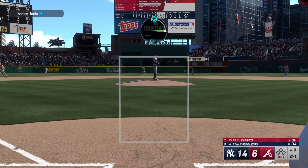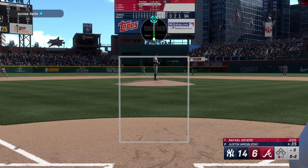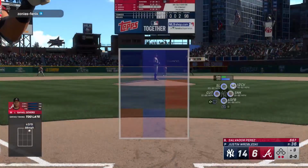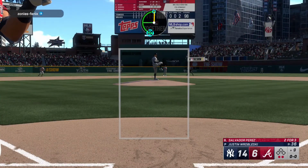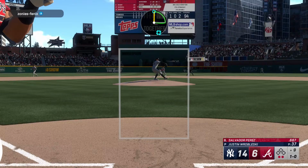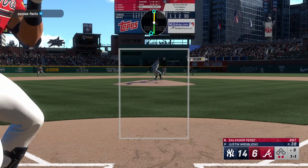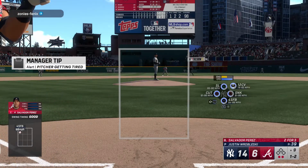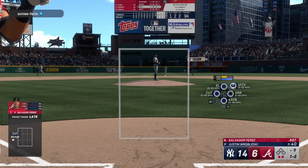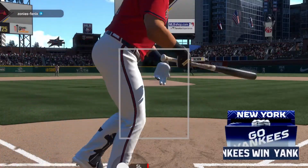Rafael Devers now in the box, comes up empty with a swing there. Swings through it for the K. And they're down to their last out. Salvi steps into the box now. Just off the inside edge. And a strike on the outside edge. 1-1. So a foul ball makes it 1-2. The Braves down to their final strike. And a swing and a miss, and that is the ball game.